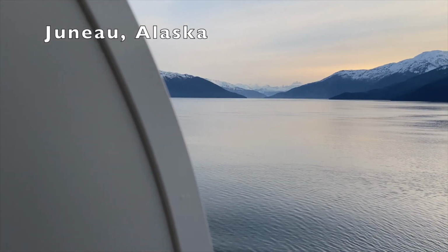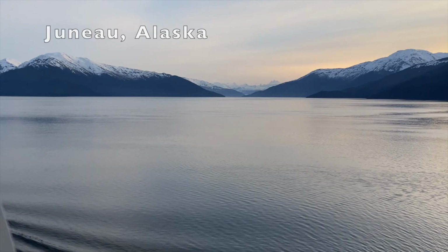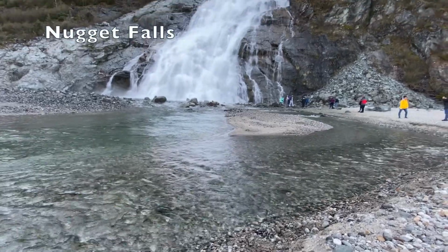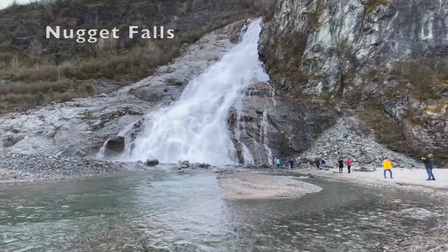Here's a quick look at our stop in beautiful Juneau, Alaska, plus visits to the Mendenhall Glacier, Nugget Falls, and Tracy's King Crab Shack.